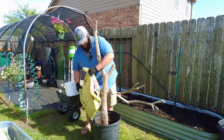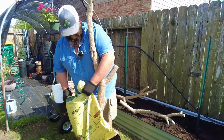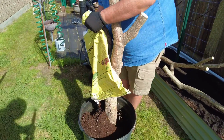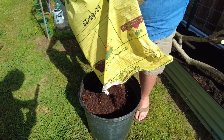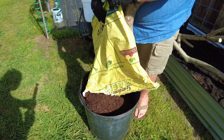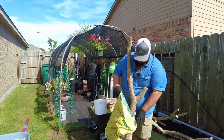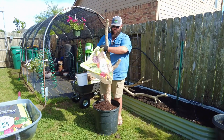So we'll go ahead and see if I can juggle this. I'm gonna fill this up while I hold it up. I'll just add some more soil and go around in a circle. And just one bag kind of did it.